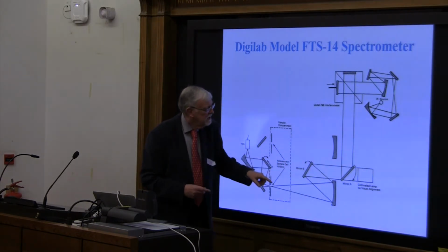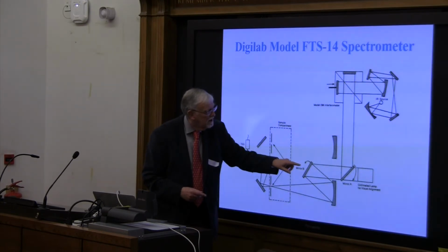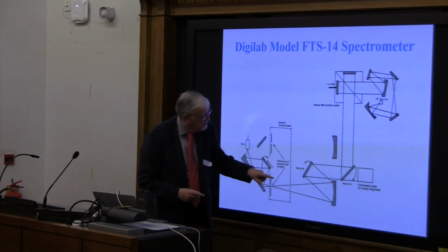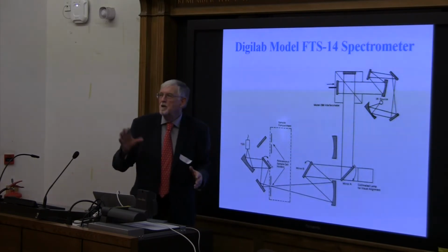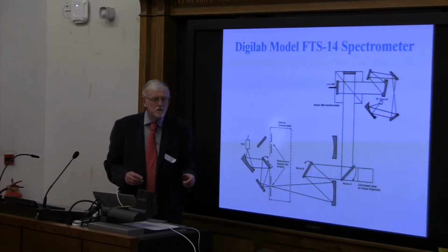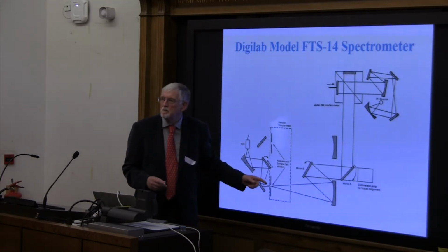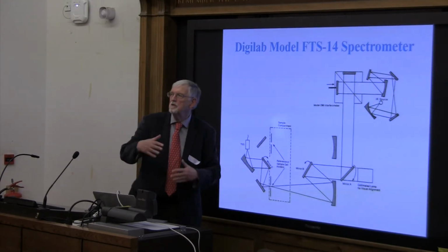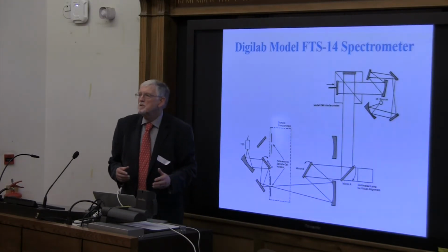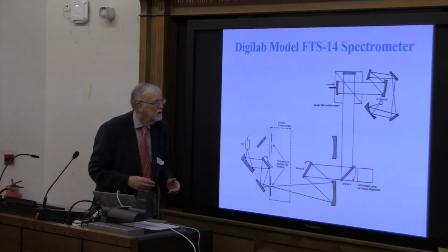sampling optics. So, and here there was a flip mirror right here, which could direct the beam either through the sample and the reference channel, right here, similar to a double beam instrument. The only difference being that you did maybe 20 scans in one beam and then 20 in the other, and the idea was to compensate for any changes in atmospheric water vapor in the beam.